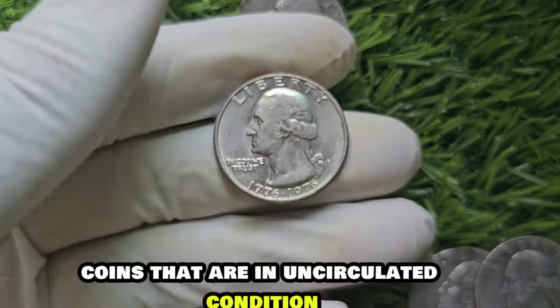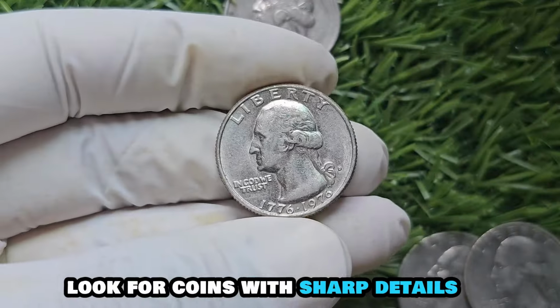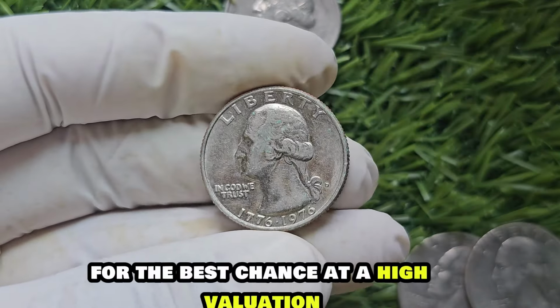Coins that are in uncirculated condition are worth significantly more than those that have been circulated. Look for coins with sharp details and minimal wear and tear for the best chance at a high valuation.